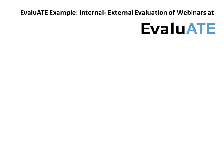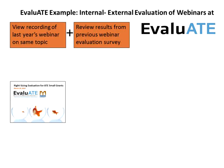So to close up this part, I just want to walk through how we combine internal and external evaluation at EvaluATE, because I think it's a model that a lot of people can use, even if they don't necessarily have the amount of experience that we do in evaluation. So I want to think about this in terms of our webinars in particular, since you're all familiar with our webinars.